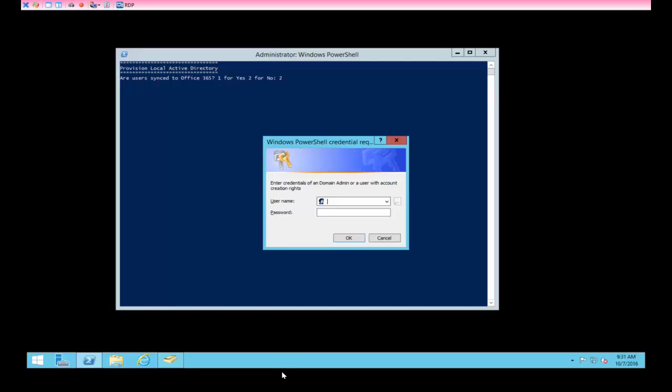It then captures our credentials that it will be running under. On this machine that I'm running this from, it needs to have all the remote PowerShell requirements for Exchange, Skype, and AD, whether it be in the cloud or on-premise, depending on what you're doing. So in this case, I will enter my information, if I can type.